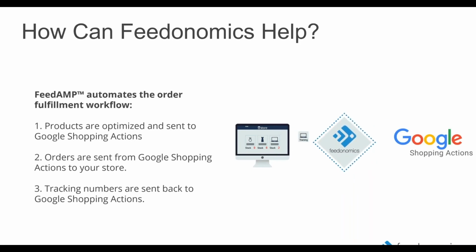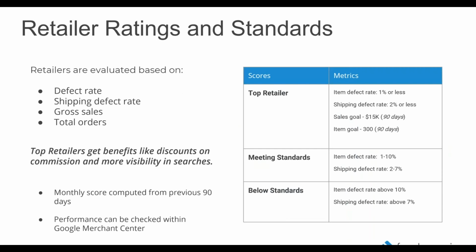So high level, those three steps again are just listing products, pulling orders and inserting them into your e-commerce platform, and sending tracking numbers back. And we've completed this process now for a couple of the major e-commerce platforms like Magento, WooCommerce, Shopify, BigCommerce, as well as if you're using a custom website, we can actually accomplish this over an FTP adapter. So that's kind of what we do.